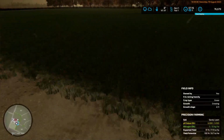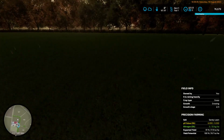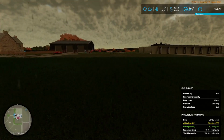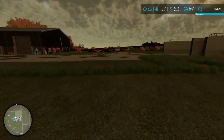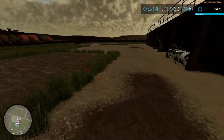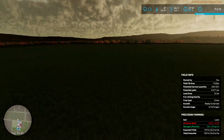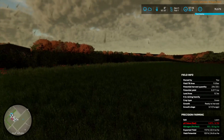So if we go to here, this is growth stage 2 of 3, and this is also growth stage 2 of 3. So really the roller doesn't do anything. It increases the growth stage, so it goes from harvested to growth stage 1, but harvested and growth stage 1 are, what are they? They're a thing. And of course this is growth stage 3, ready to harvest.